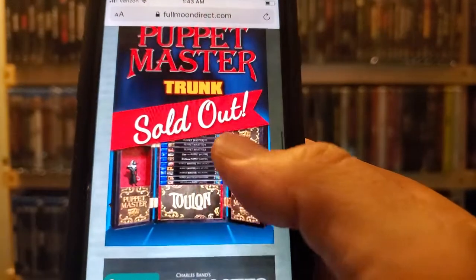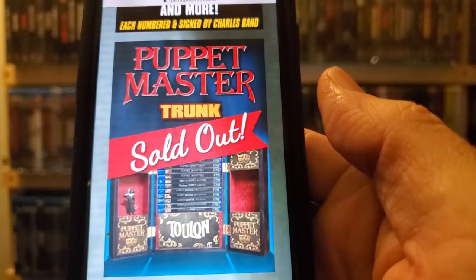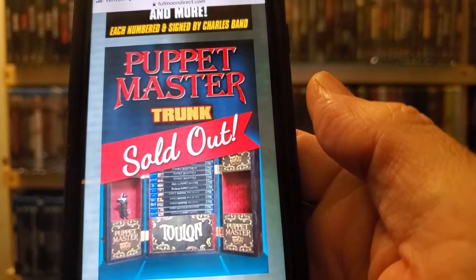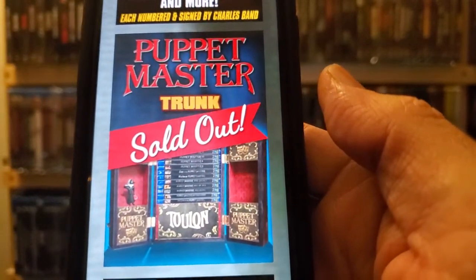I did that purposely so I wouldn't get the Toulon trunk, because that was still available about 2-3 days ago for like $300. But this was literally like the first thing that sold out. It's down to $150, and I'm glad I went with the subscription because if I didn't and I saw this first and it was still available, I probably would have gotten it.